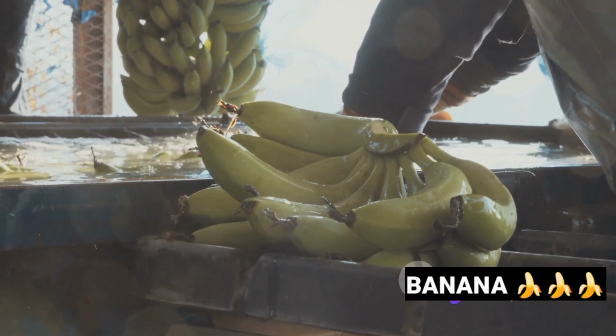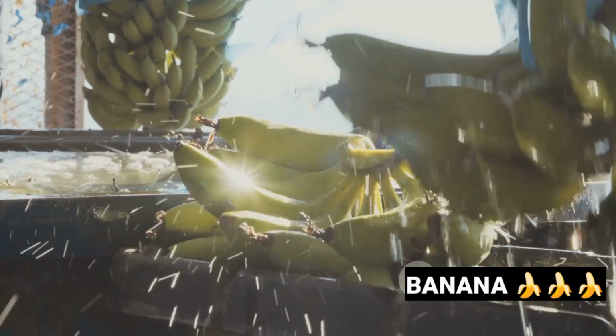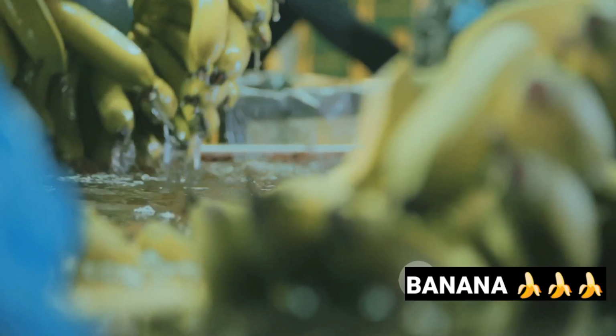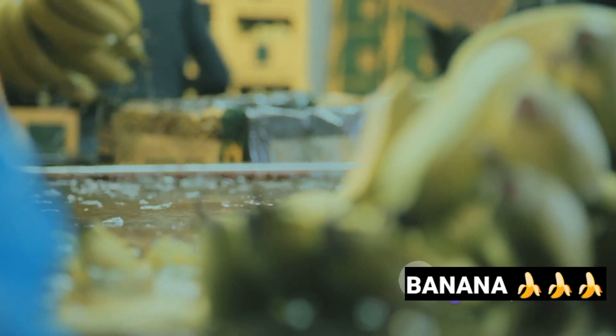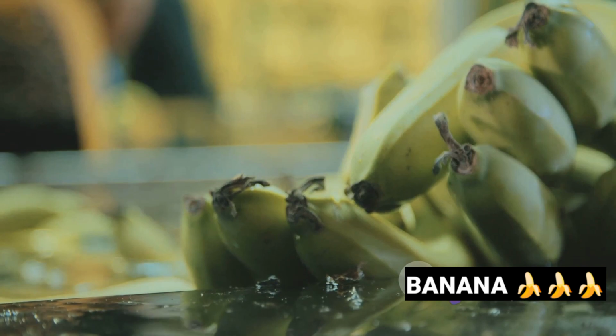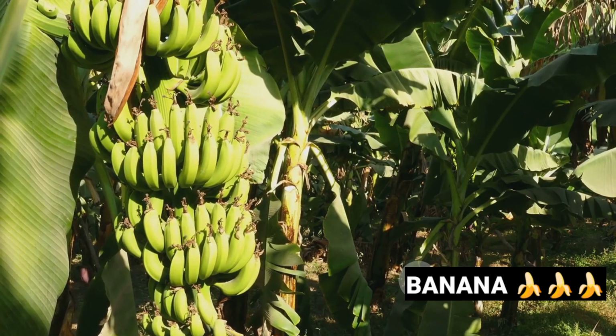When the bananas reach their full size, but before they ripen, they are harvested. This is an intricate process since each hand has to be cut from the plant individually to avoid damaging the fruit. The harvested bananas are still green at this stage and quite starchy, which is why they're not yet suitable for consumption. Here's where the unique maturation process of bananas comes into play.